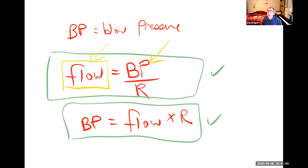We saw that in our blood pressure lab when the subject is exercising and you need increased flow to go to the muscles, so you had to increase the blood pressure. It makes sense also that, assuming the pressure stays the same, if we start increasing the resistance, the flow is going to go down. If resistance goes up, then we need to increase the pressure if we want to keep the flow the same. So definitely look at this equation and make sure it feels kind of intuitive.